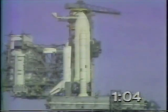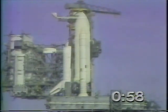Coming up on T-minus 1 minute. T-minus 1 minute marked and counting. The firing system for the sound suppression water will be armed just a couple seconds from now. It has been armed. T-minus 45 seconds and counting.